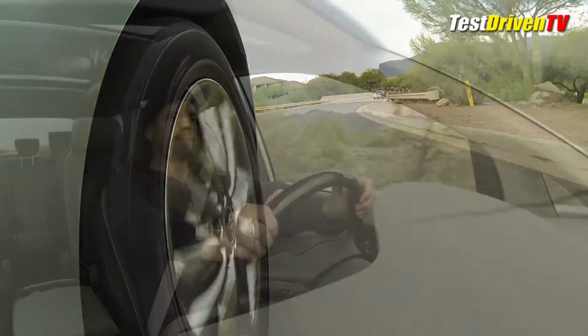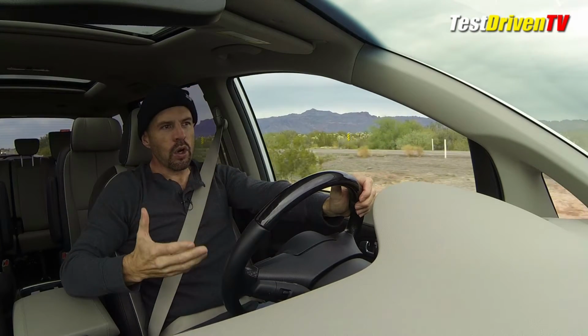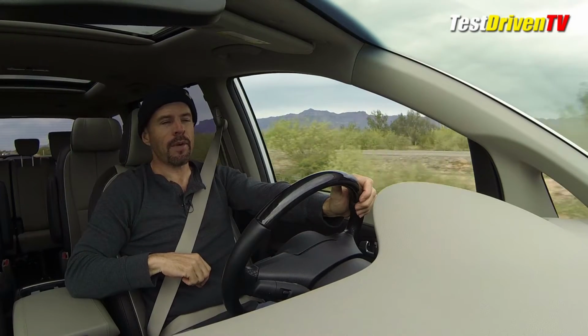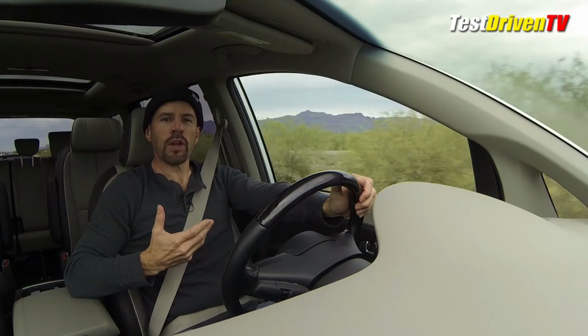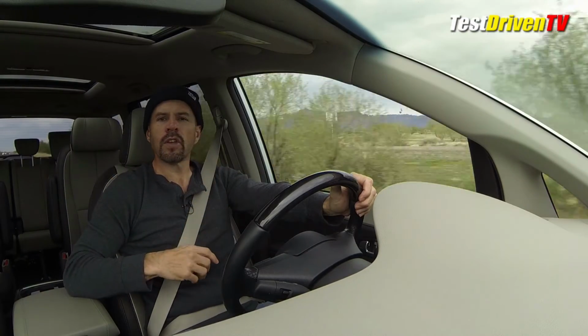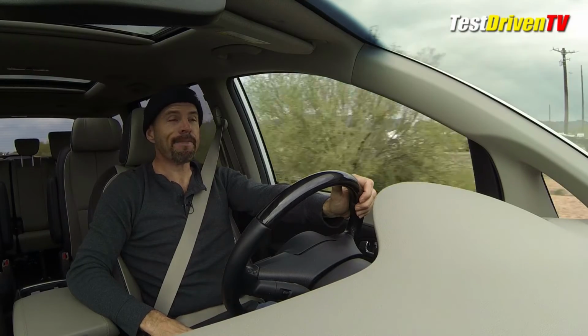Out here at highway speed, this has a very quiet ride. Road noise is at a minimum, even here on this noisy pavement of this particular highway I'm on. The other thing is the wind noise is also very low. We've got sunroofs here, we've got these big mirrors, and I'm not getting a lot of noticeable wind noise from them, which is a good thing.